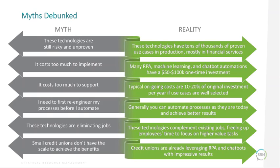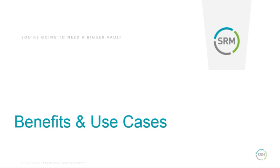So that ends the first section of this, and for the remaining part of my presentation, I'm going to focus on diving deeper into some of the benefits and the use cases.